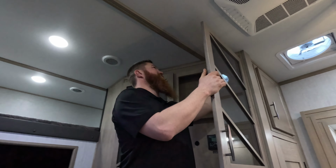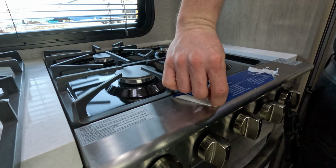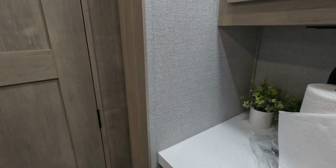To achieve a cleaner look, we installed blackout backing inside all of our kitchen cabinets. Now everything is neatly concealed. We also took the time to remove stickers that seemed to be everywhere, giving our camper a fresh and personalized touch. Much better.